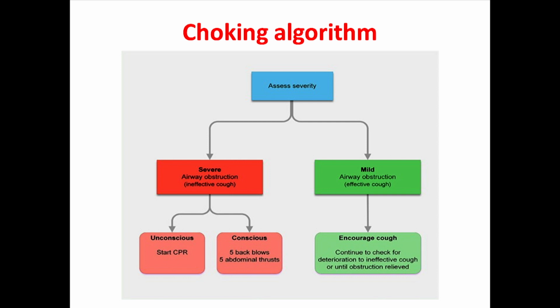Regardless of age, the first treatment is to attempt up to 5 back blows. If those fail to dislodge the foreign body, then in adults and children above 1 year old, up to 5 abdominal thrusts can be attempted. If the child is under 1 year old, abdominal thrusts should not be performed, but instead perform chest thrusts. Pregnant women should also not have abdominal thrusts performed and only back blows.